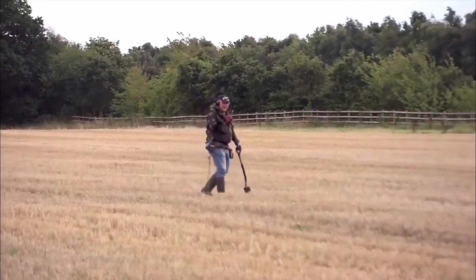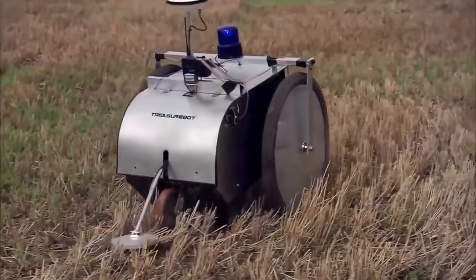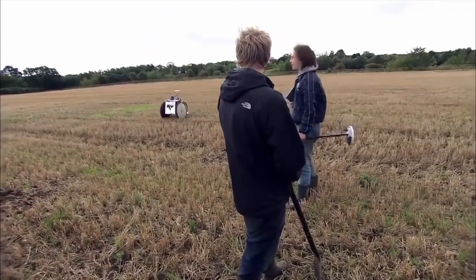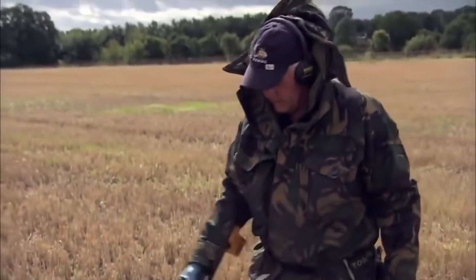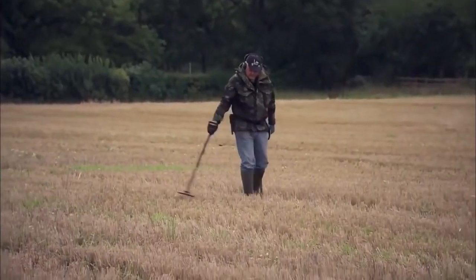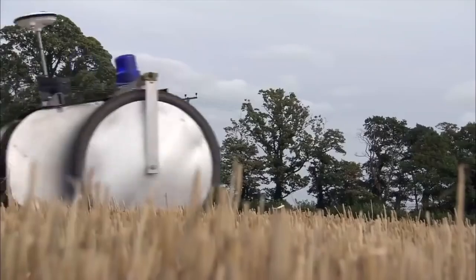We've invited Philip down to give us a comparison against a human. He seems very keen on what we're doing all the time. I think that's all the senses of someone who's a little bit worried. Philip moves slowly and methodically with his handheld metal detector. It looks like he's making some finds.